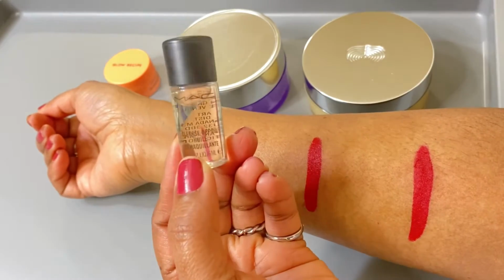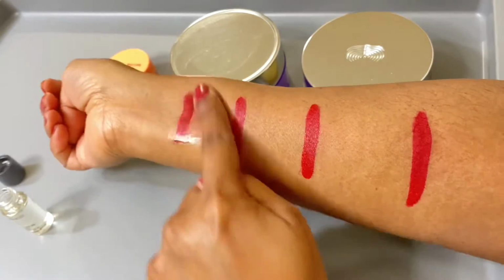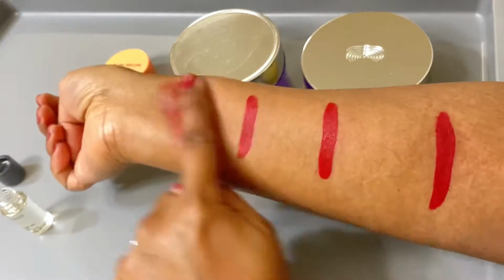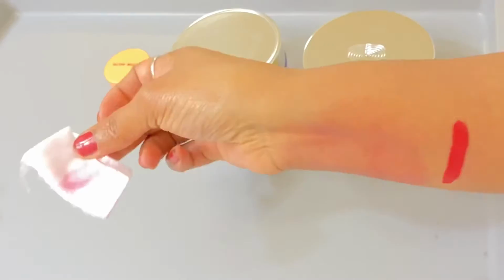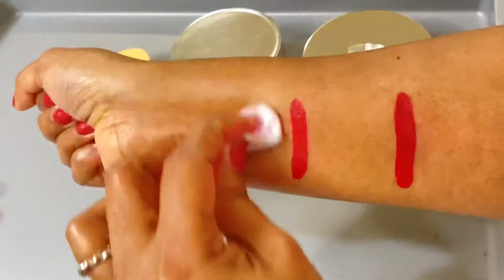The first one I want to test is MAC cleansing oil. If you have been watching my videos by now, you would know that I am a very big fan of MAC products. And yes, this hasn't disappointed me here as well, and it has cleansed the lipstick completely.